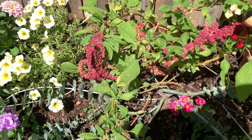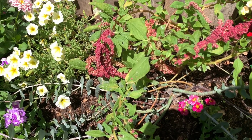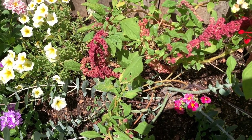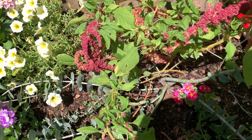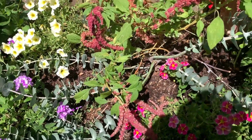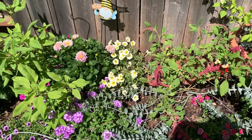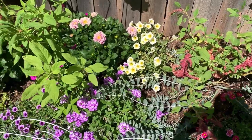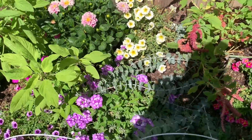I might try to just keep trimming it and kind of leave it small. But it is heat and drought tolerant. It is a full sun silver dollar tree. And so we'll see how that goes. But this corner I am really happy about. I love the color mix blends, the yellow and some pink and some purples.